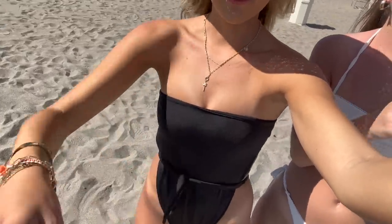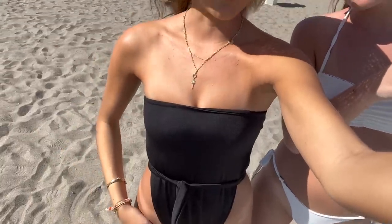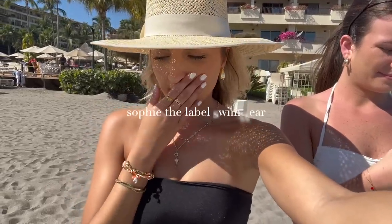And then I just changed into the most flattering bathing suit ever. This is from a brand called, I can't remember, but I'll leave it here. It's a small business, sustainable swimwear. And she sent me a couple of bikinis. I have the one piece on now. And I just took this photo, amazing.